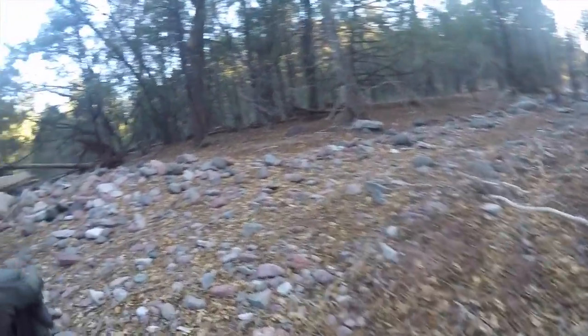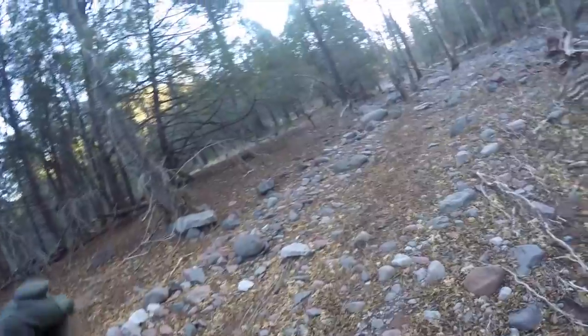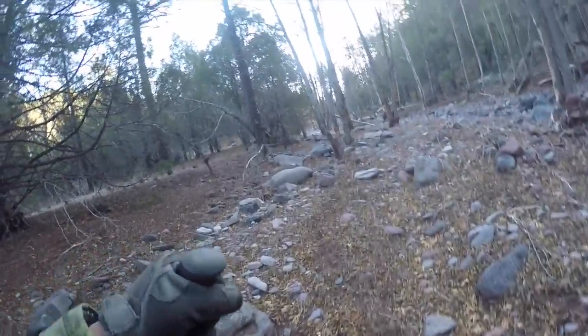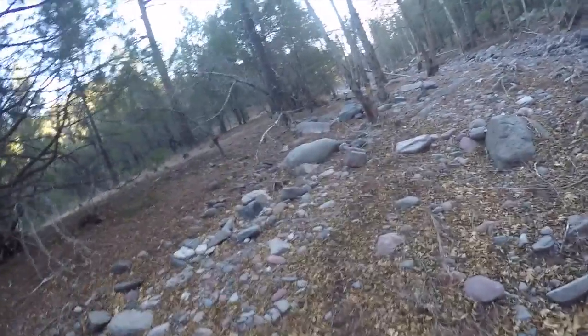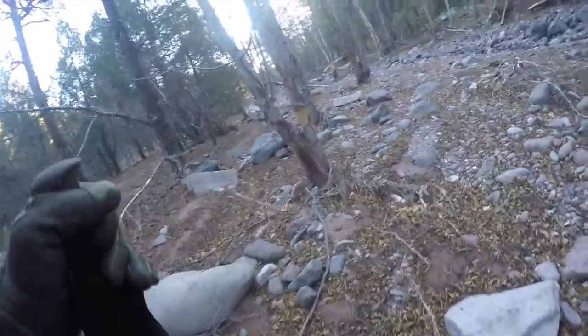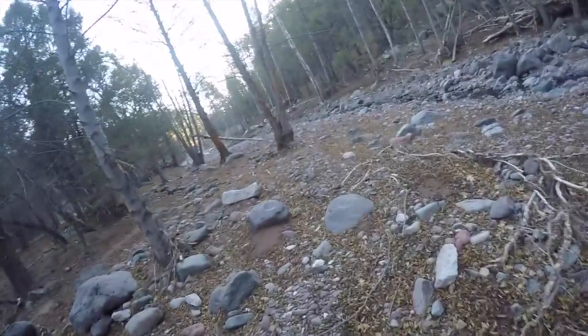Day five, woke up to a chilly morning, stayed warm in the tent, and I'm on the trail and heading back to the trailhead. Looks like it's going to be a nice sunny day today.